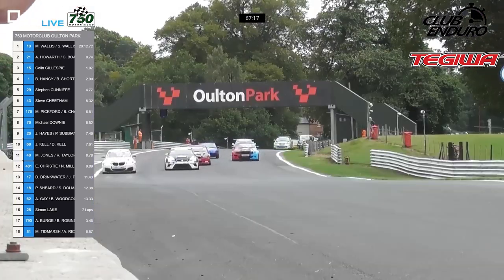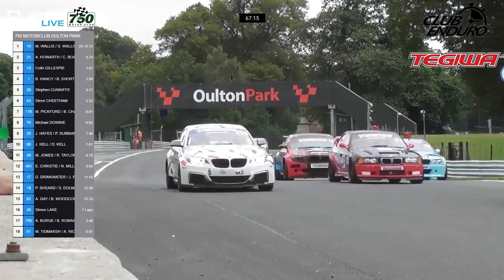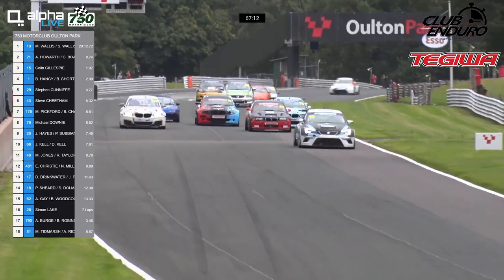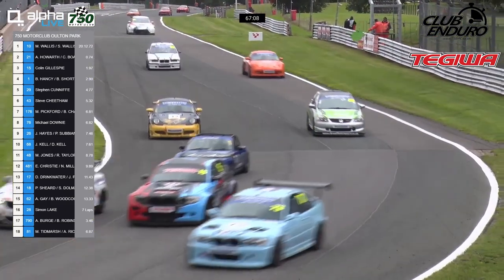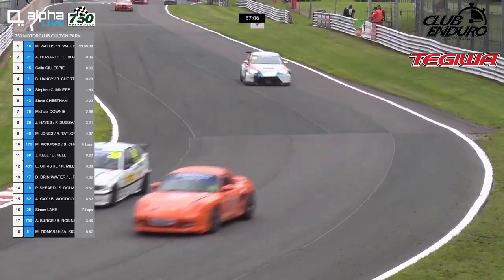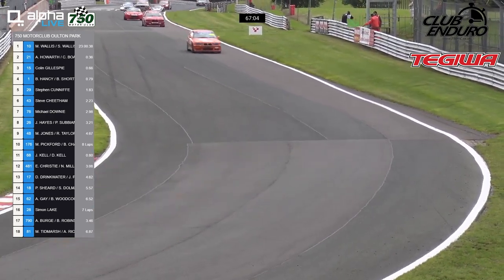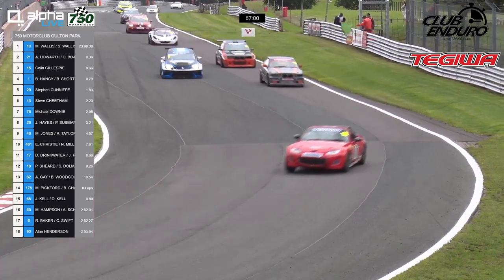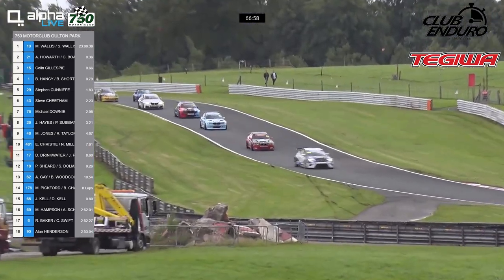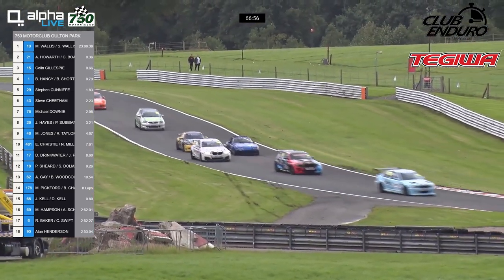The green flags wave once again, then cross the line they go, and the race is being led by Matthew Wallace, and it's a real scrum for second place into Old Hall Corner. The red and blue BMW, number 21, is in second place at the moment. Then that's Adam Howarth, and then for third, it was all very tight right behind him. So we do have a genuine fight for the lead going on here.